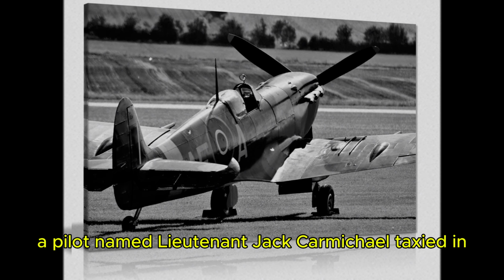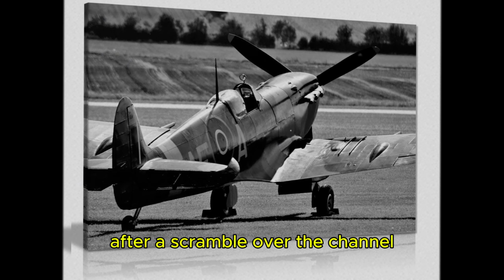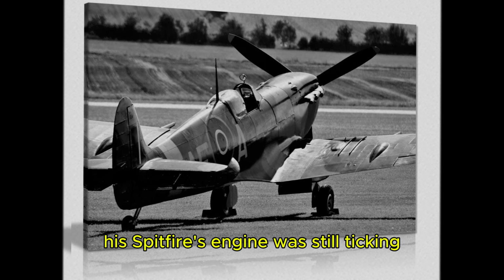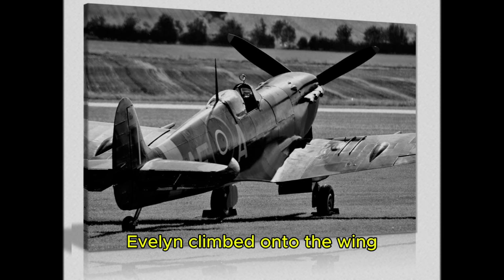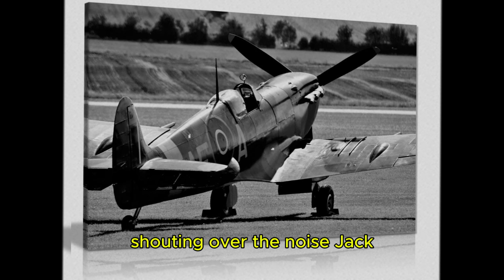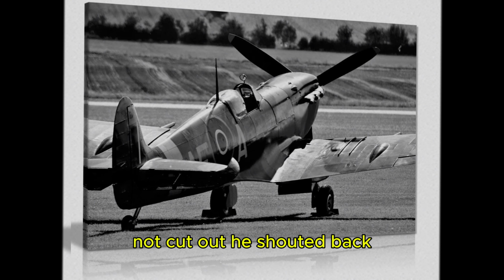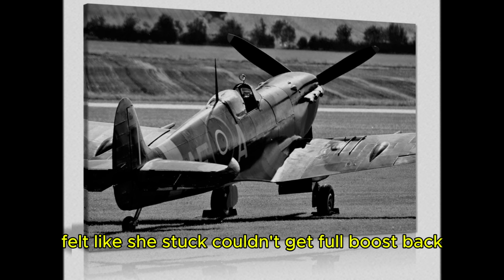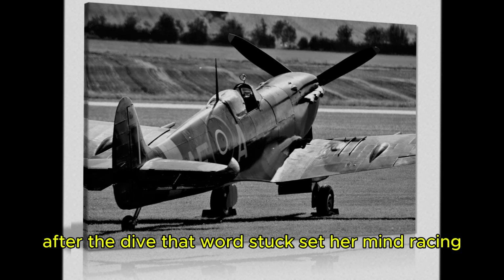A pilot named Lieutenant Jack Carmichael taxied in after a scramble over the channel. His Spitfire's engine was still ticking, cooling down in uneven pulses. Evelyn climbed onto the wing, shouting over the noise. "Jack, did she cut out again when you leveled off?" "Not cut out," he shouted back. "Felt like she stuck. Couldn't get full boost back after the dive." That word, stuck, set her mind racing.